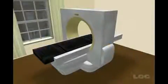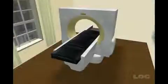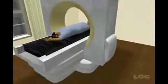Another frequently used scan is a CT scan. CT stands for computerized tomography, a device which takes many X-rays from different angles and uses a computer to create a three-dimensional picture of the inside of the body. The CT scanner consists of a moving couch, not particularly narrow, that slowly moves a person through a hoop that has the shape of a very large donut.